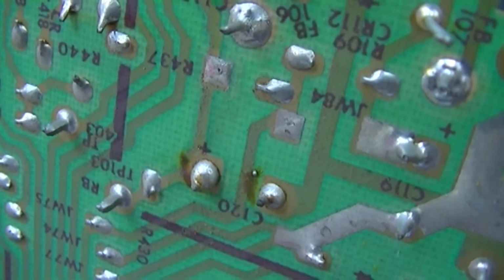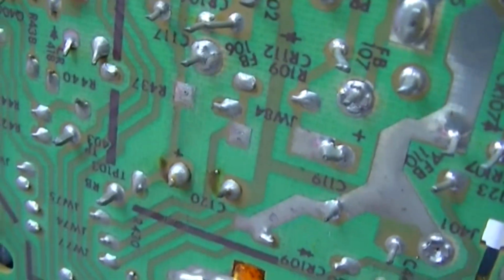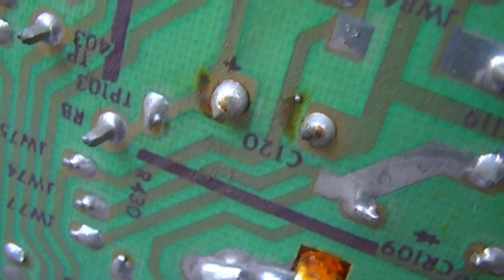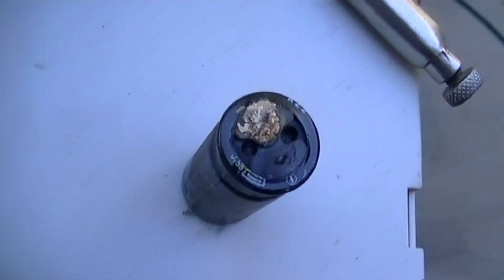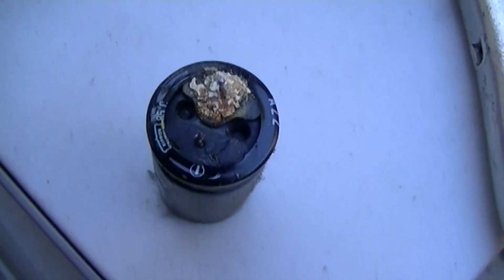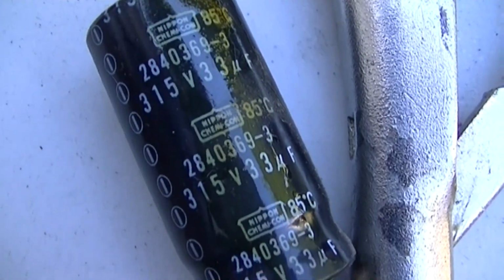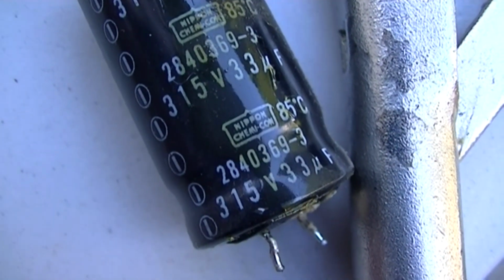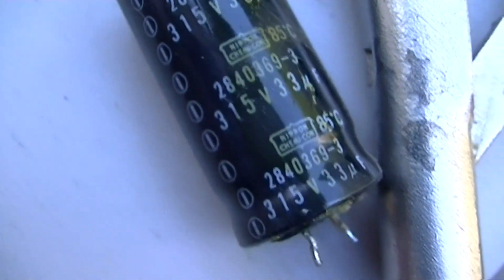And you know what's weird? It looks like it's been replaced before. Look at how those solder joints look different. Is this thing not focusing on that? C120 right there. Those solder joints look different than the rest of this. Oh boy, look at the bottom of this. That is tasty. I don't even think we need to test that, do we? And there it is. It is a Nippon Chemi-Con, if you can read that. If that's a date code of 8403, then it would be original, even though the solder joints definitely look different.